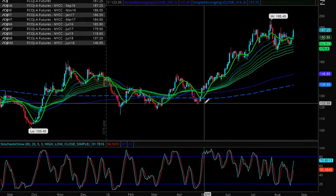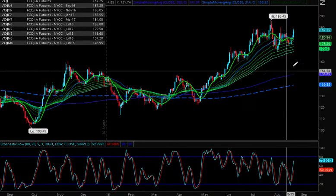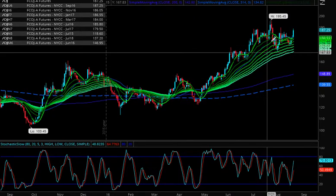OJ, that's bullish. This is a power trend. You can see how everything's rising. So that's bullish. I don't have a position there, but don't fade that one.